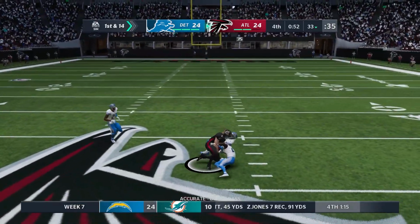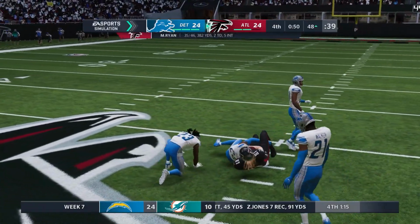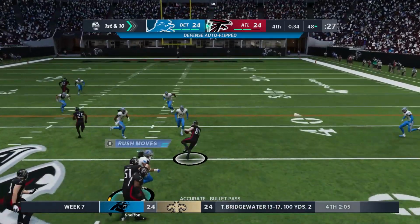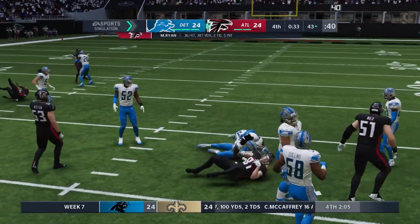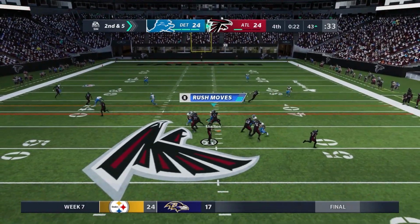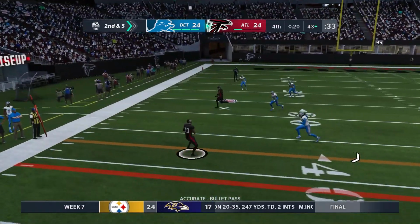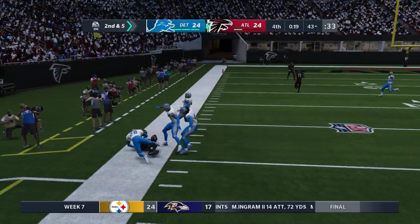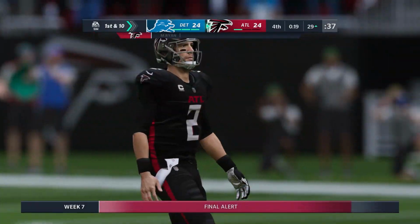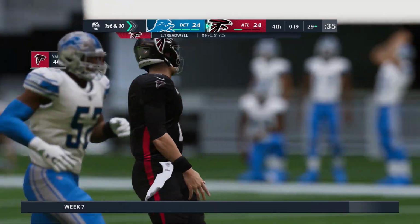They're going to complete it to Hayden Hurst, who makes up for his hold with a big 1st down pickup into Detroit territory. Their defense is scrambling to get ready. There's another quick pass to Hayden Hurst. So this would be a 60-yard kick, 20 seconds to go. Matt Ryan looks left, finds his man. He's going to pick up a 1st and put the Falcons in field goal range on the 29 with 19 seconds to go.